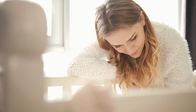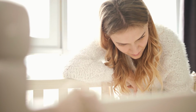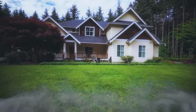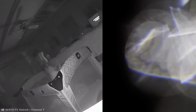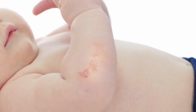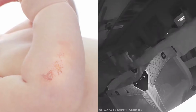According to the mom, when she woke up the morning after the footage was recorded, her daughter was covered in mysterious scratches that hadn't been there the day before. The parents claimed to have experienced other creepy phenomena inside the house, but this was the first time they'd caught anything on camera. Of course, the figure caught on camera could just be a trick of the light, or a glitchy digital amalgamation of previously captured footage of someone walking past. But considering the marks allegedly left on the little girl's body, there's certainly something ominous about this story.